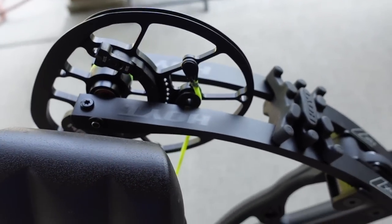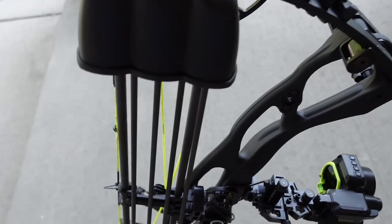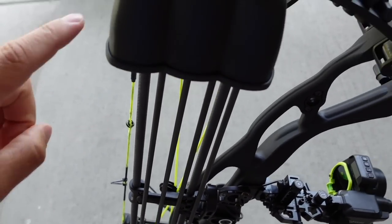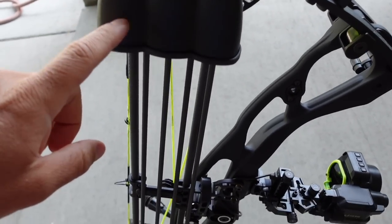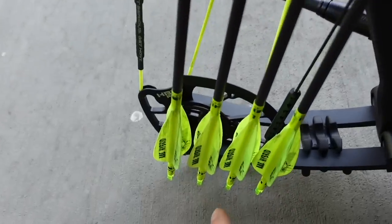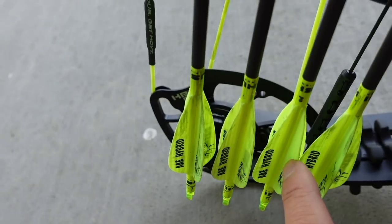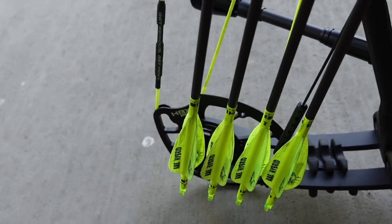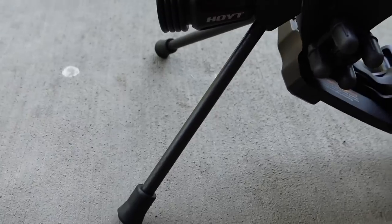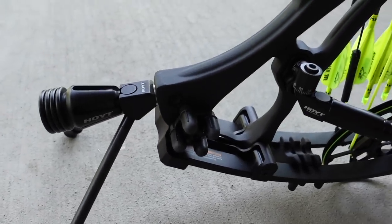Okay, this is the Hoyt RX-7. It's our carbon model. Got it in the blackout edition with a flow yellow string, running a black Tight Spot quiver, same exact as my other one, five arrow. Like I mentioned, the only difference on the arrow profile setup is the colors of the vanes and the wraps. Both bows are set up too with the new Hoyt Go Sticks, which are great for just setting things up when you're target practicing.